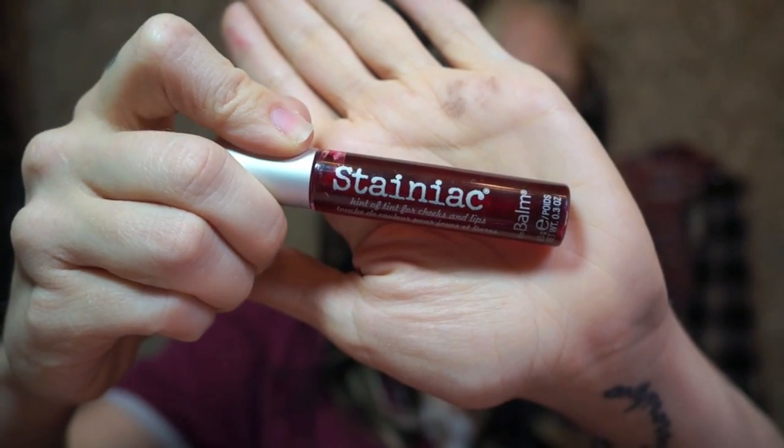And it's so funny, the first time I saw this, I thought it was called Staytanic, and I was like, that sounds kind of satanic, but it's not. It's Stainiac, and I think it's supposed to be like, she's a Stainiac. I'll stop there, but you get what I'm saying. I actually like this product even better than the Revlon Just Bitten lip stain that I've been using for a couple years now.